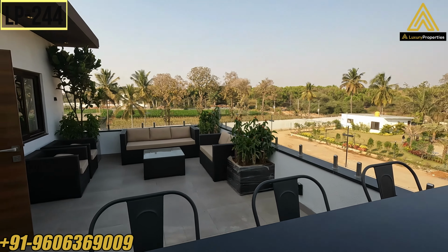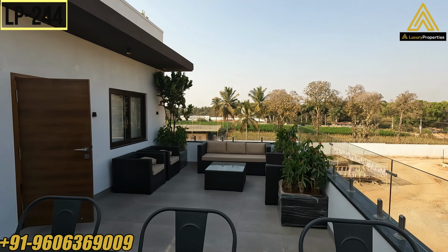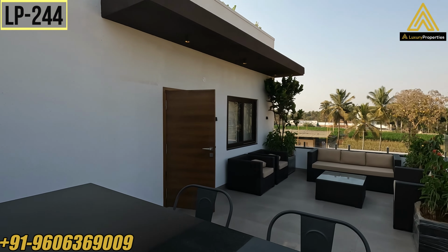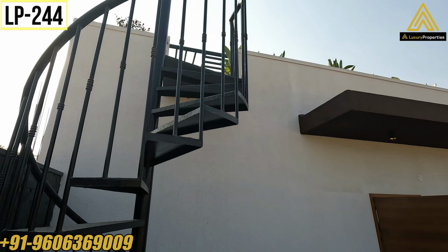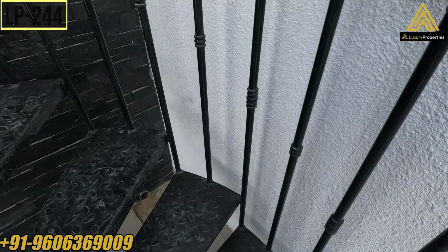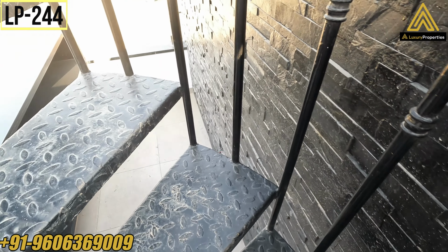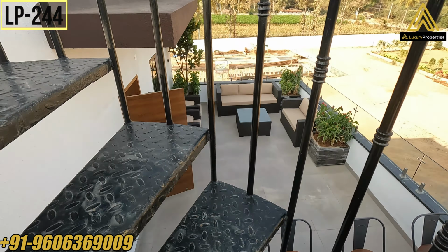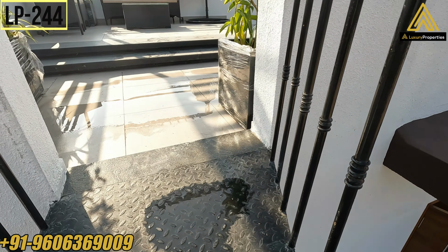And that's a seating, a terrace seating. And over this second floor, there is a seating on the top of the second floor. This is a half terrace on the second floor, and we are going through a spiral staircase to the terrace of the second floor. So there you go.